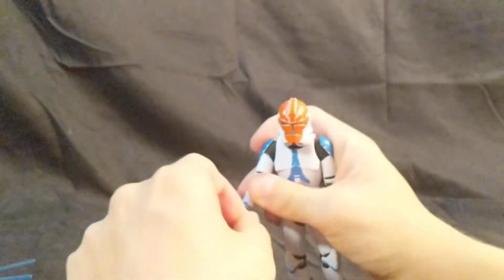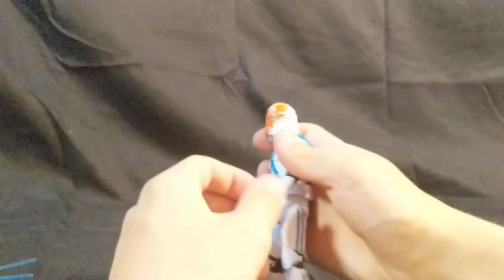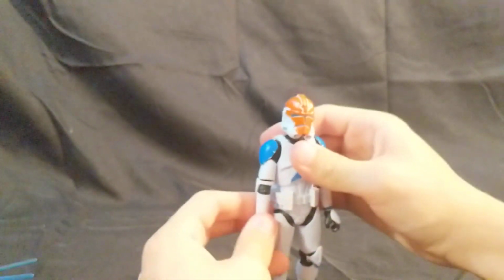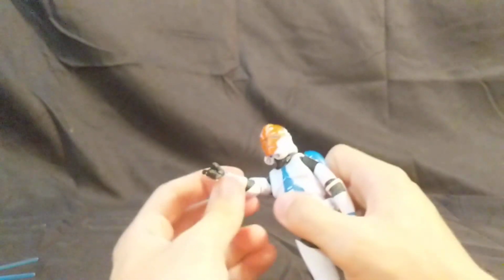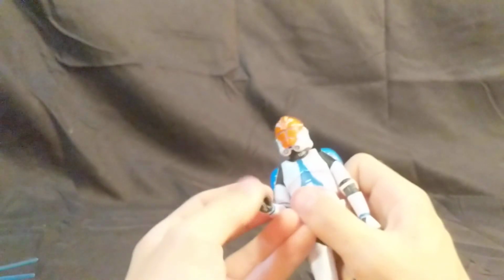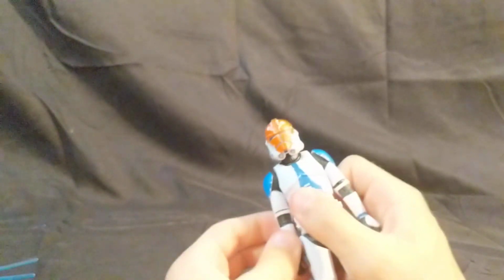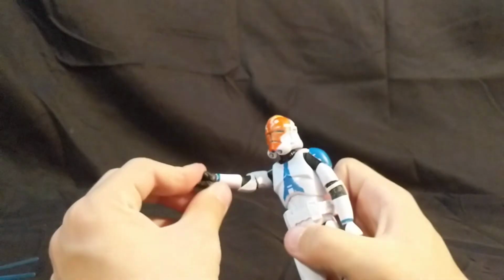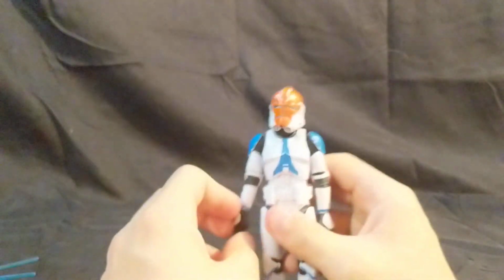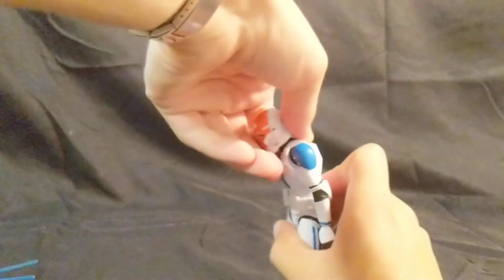He's got the up and down and 360 at this hand, and just like Ahsoka, in and out at the other, which I'm still kind of disappointed with, as I feel clones articulate better with both hands like that, can move like this. I mean, perfect example is the Vintage Collection Commander Wolf, which has both wrists that can do this. Anyway, back to the articulation.